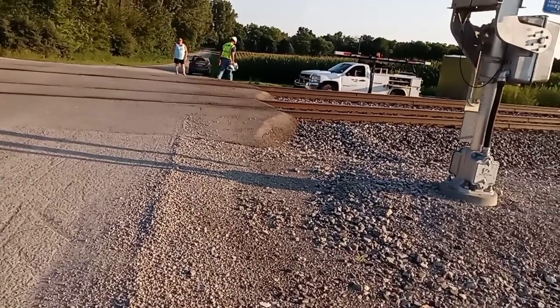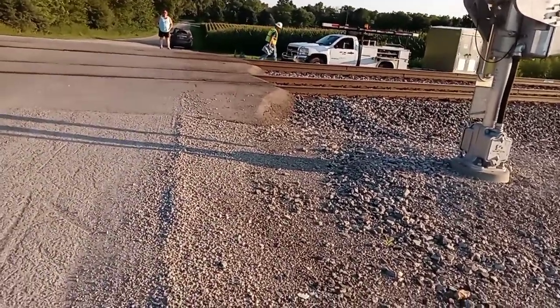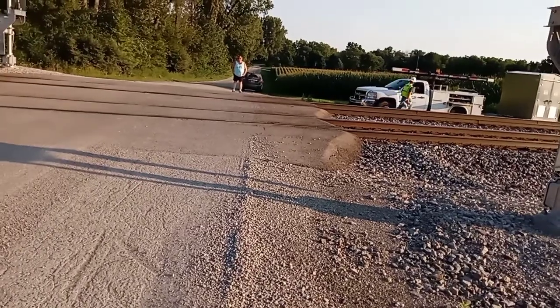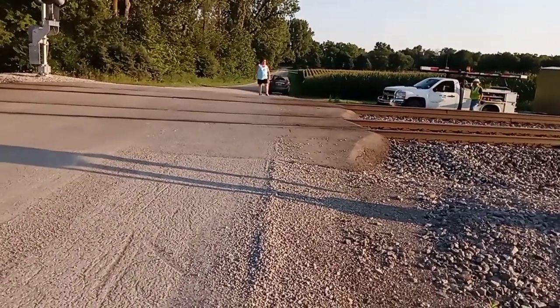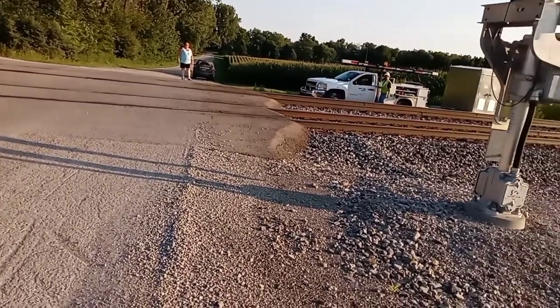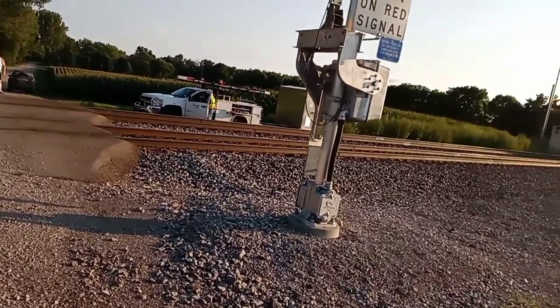What did the milepost say? I couldn't hear it. 52.5. So that's only like 8 miles away, I think? Oh, but it just went green and red.